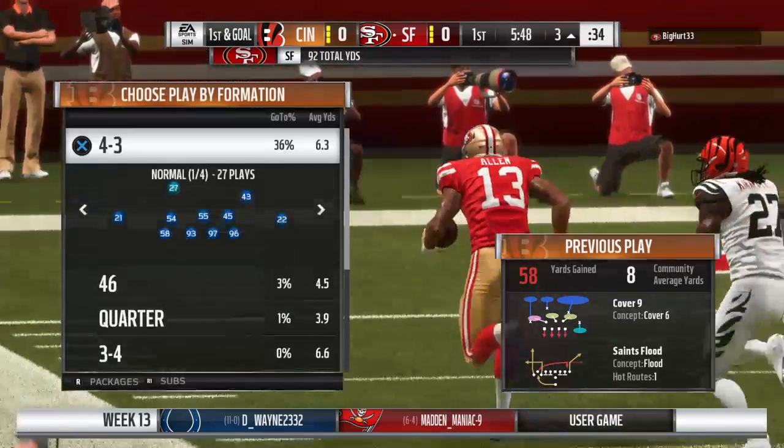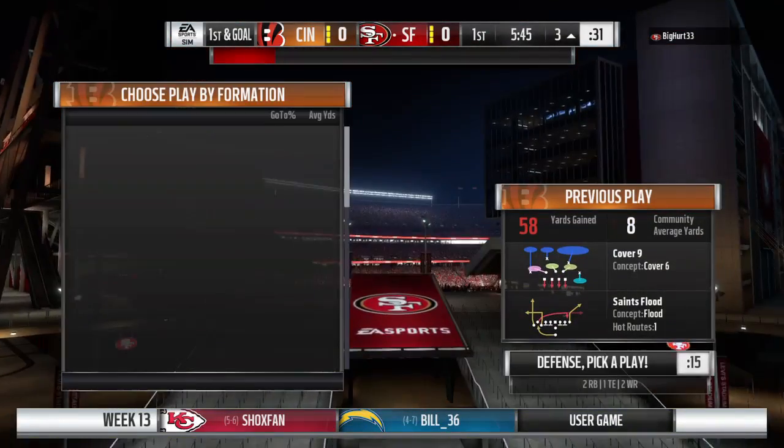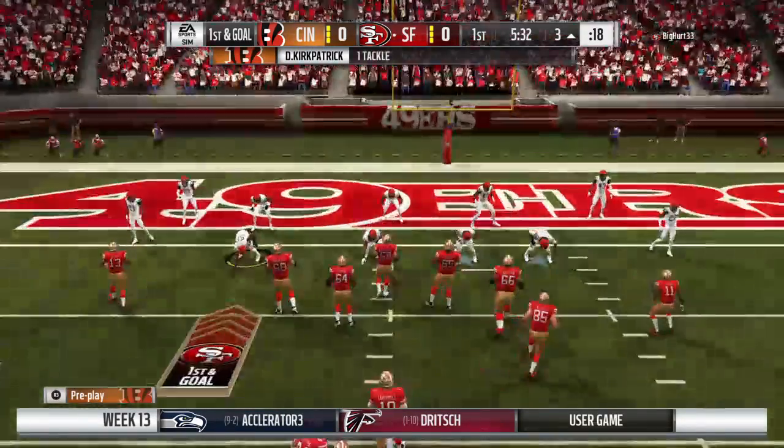Well, partner, I'm not sure how this drive's going to end, but how about the way they flip field position there? A nice attacking play that picked up a heck of a chunk of yardage. After the big play, a chance to finish now on first and goal.